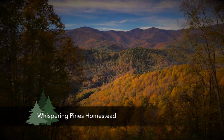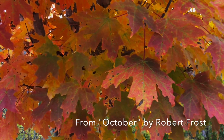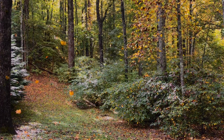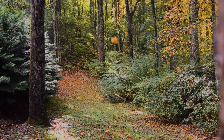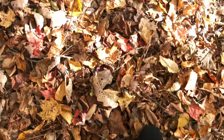O hushed October morning mild, thy leaves have ripened to the fall. Tomorrow's wind, if it be wild, should waste them all. The crows above the forest call. Tomorrow they may form and go. O hushed October morning mild, begin the hours of this day slow.